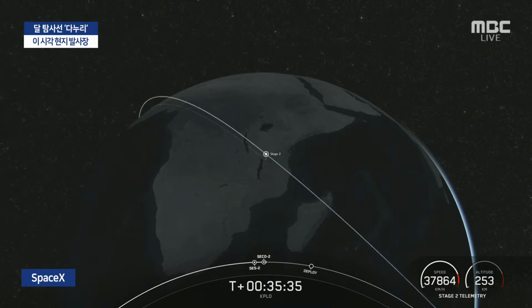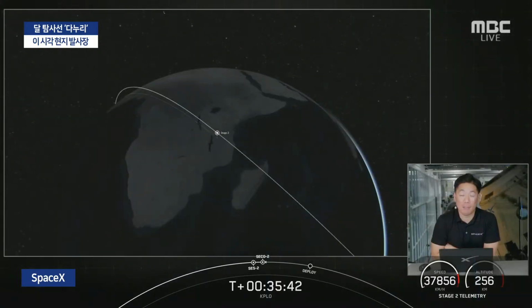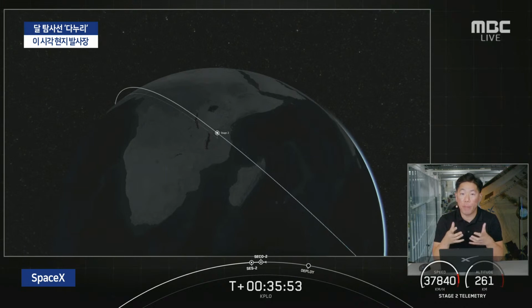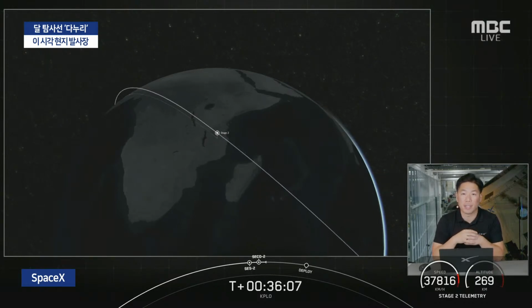Nominal orbit insertion. So we were waiting for SES-2 and SECO-2, but we got an even better call out, which is nominal orbital insertion. So the second stage engine started up, burned for about a minute, and then shut back down. Again, we are in another coast phase, and while we wait for the payload to get closer to its final destination, we're going to pause commentary during the second coast phase, but we will come back just before payload deploy, currently scheduled to occur around the T plus 40 minute mark. So until then, enjoy the space tunes once again, and we'll see you back here in about 4 minutes.